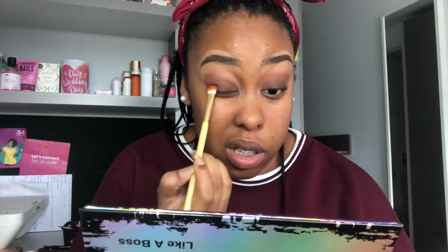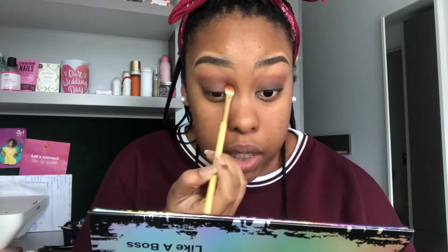It's not like that. One thing I'm gonna do, I'm gonna put more of this strong shade down, because some of it kind of moved when we were blending just now, which is with any eyeshadow.